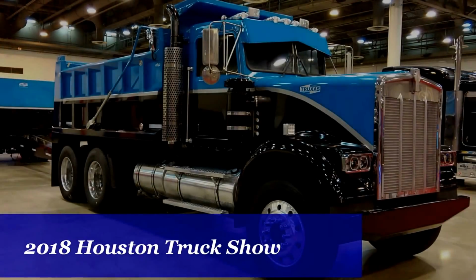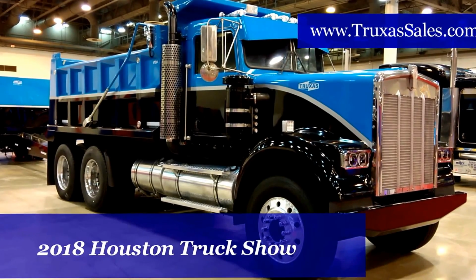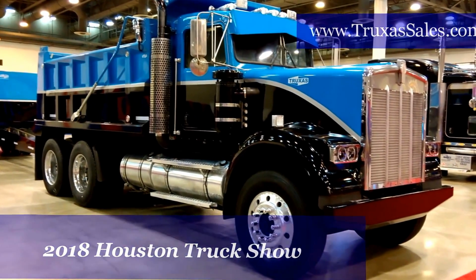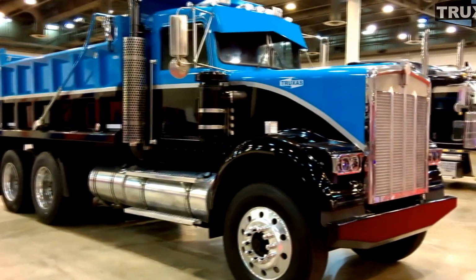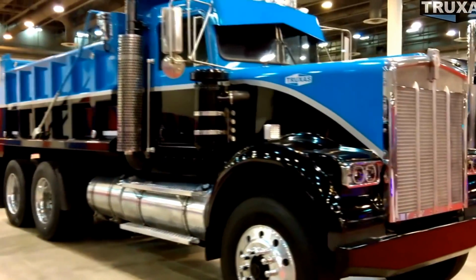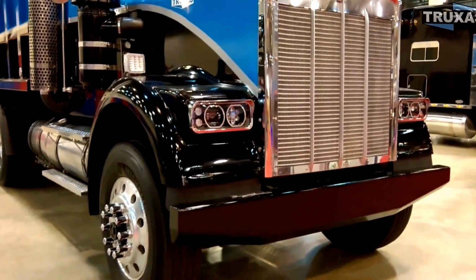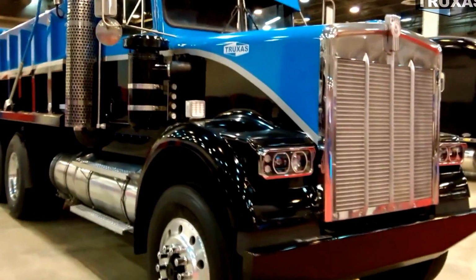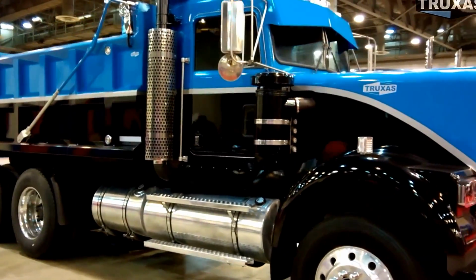Hi, this is Shay with Truxas Sales here today at the 2018 Houston Truck Show, looking at our Kenworth W900 truck and pup that we brought out here. As you can see, it's really customized here. Got that custom front bumper you won't see anywhere else. We got a lot of different custom bumpers available if you'd like a quote on that.